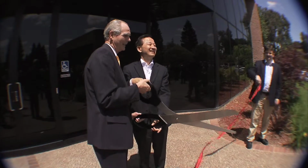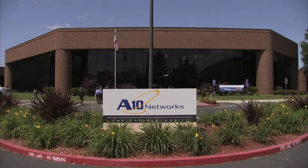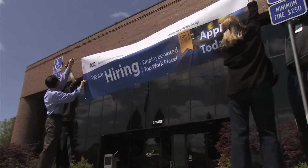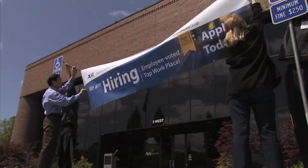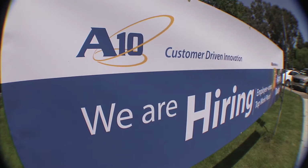We are a nation obsessed with jobs and job creation, which is why the rest of the nation turns to us and says, how do you do it in Silicon Valley with all the growth and all the hiring? While the rest of the nation struggles, A10 Networks is moving in. A new, bigger headquarters for the San Jose networking equipment company. They'll need it for the 100 people they're going to hire. 100 jobs in this building? Yes, within the next 12 months.